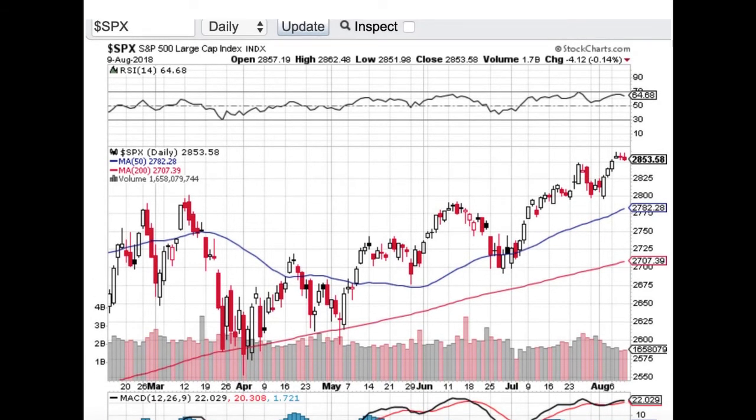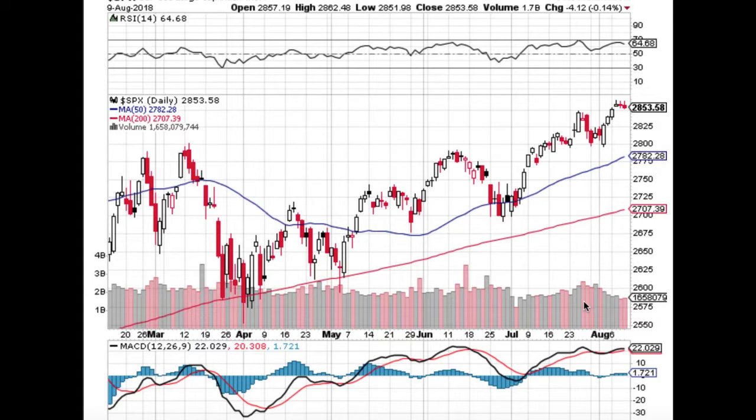Before I share my view and a few key observations that I'm making out of the current environment, please take a look at this chart. I'm sure a lot of people are thinking, look, we've got a beautiful, nice uptrend. We've got a low volatility environment in the market, which are all positive things, indicating the market could easily break out higher.